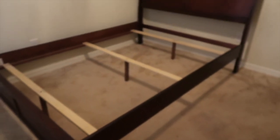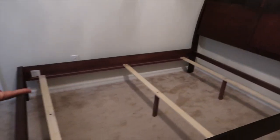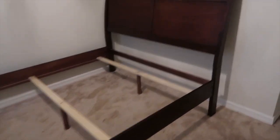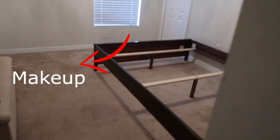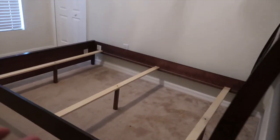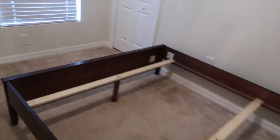So we are still in the playroom. It is about an hour later, and look what I did. So I have taken out the play mat and put the bed set, our bedroom set, in here. So if you look, this is the same room. Same room. And it's not as heavy as it looks. It comes down to pieces. It's pretty light. And I put it in here all by myself.